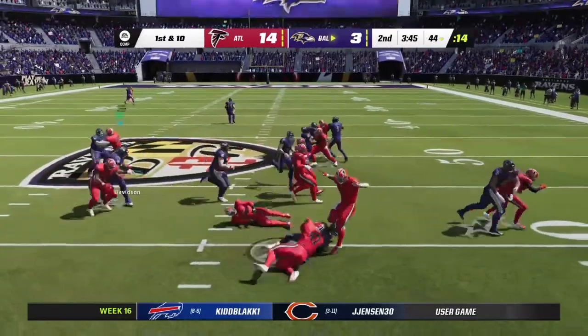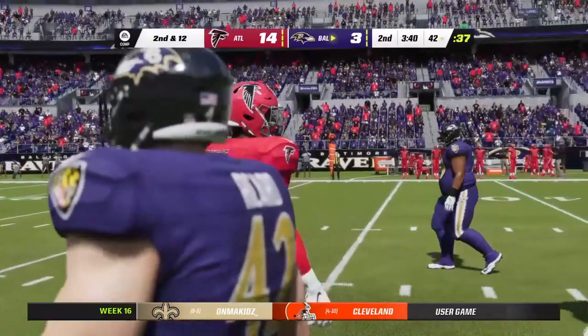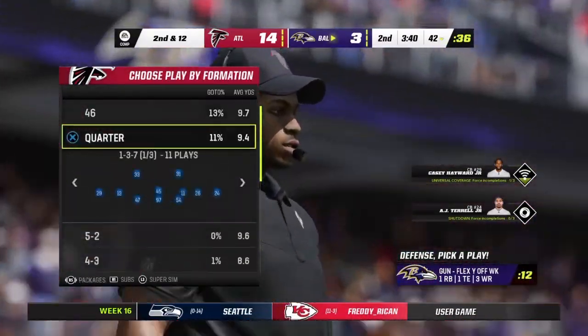Again, Jackson will keep it. And this one's going to go the wrong way. Losing yardage back at the 42. Excellent play there by Arnold Ebiketie to meet him behind the line for a loss.